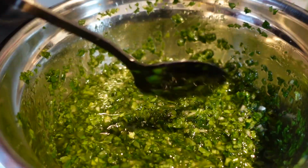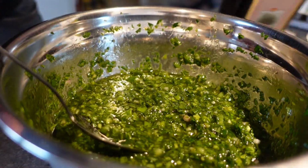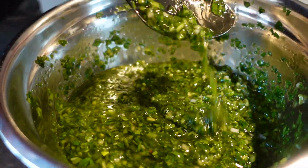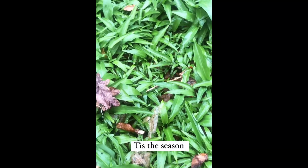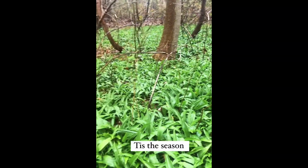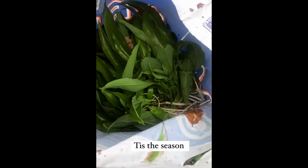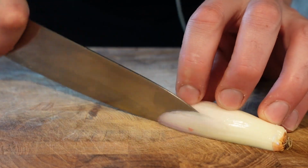First, let's talk chimichurri, or in this case, a chimichurri-inspired sauce. A traditional chimi will include lots of parsley and cilantro, but because it's still springtime here, ramps are growing like weeds. So I want to include some in this chimi-style recipe. Let's get to chopping. I want some shallot in the base of my sauce, so let's peel and dice a small one.